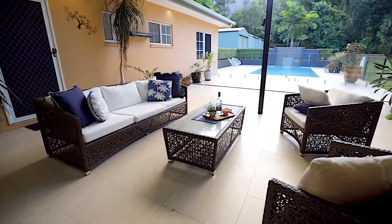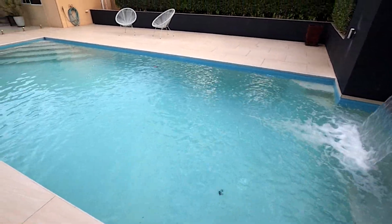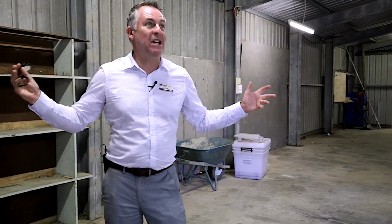Walk out the back to this elegant entertaining area and stunning swimming pool. The kids will love spending afternoons playing here or kicking the ball in the yard. Now for those of you who have toys, check out this amazing shed.